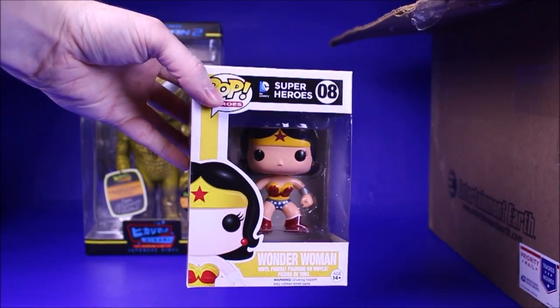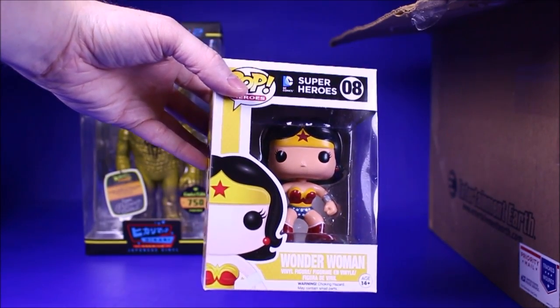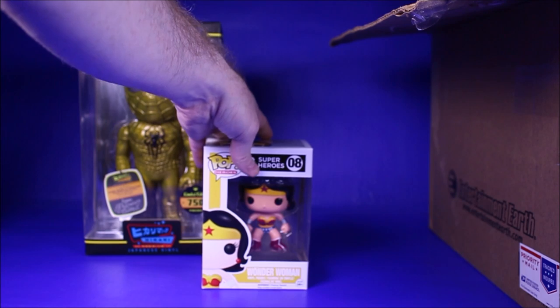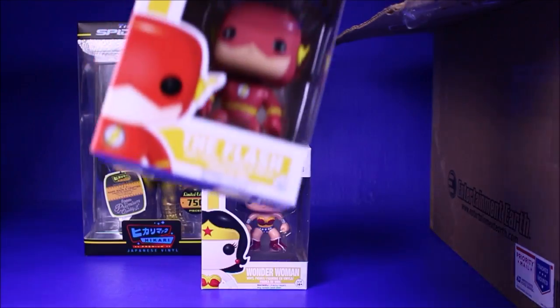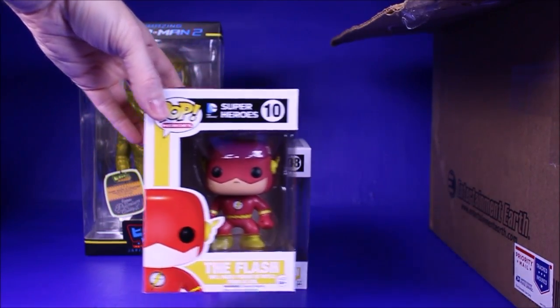Regular Wonder Woman, which I didn't pick up yet. I always wanted her, but I picked up exclusives. I have the Chase, but not the regular one. That's why I didn't pick her up, because I knew one day I would find her in a lot like this. $6, super awesome. I got regular Flash. Again, I don't have him. I'm so happy to get him.